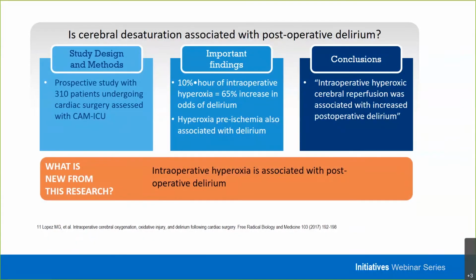Finally, just so that you don't think that all problems with cerebral functioning are related to hypoxemia, this was a study specifically looking at postoperative delirium, a prospective study with 310 patients undergoing cardiac surgery, assessed with CAM-ICU, which is a delirium measurement tool used postoperatively in the ICU. And what they found was a 10% per hour association of intraoperative hyperoxia, so patients with increased levels of oxygen, resulted in increased odds of delirium. And hyperoxia pre-ischemia also was associated with delirium. So they concluded that intraoperative hyperoxia is also associated with postoperative delirium. So you can't just provide increased levels of oxygen with the hopes of impacting the neurocognitive decline or the delirium in these patients.